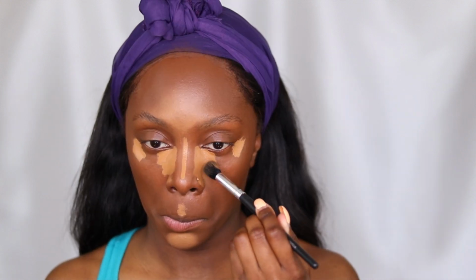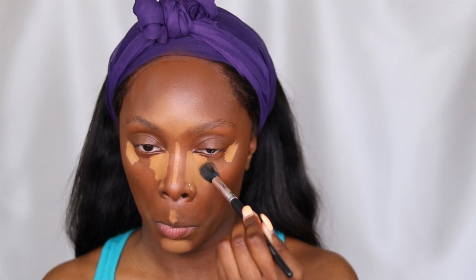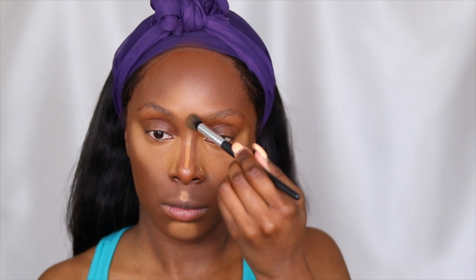So to contour, I am using the Juvia's Place Shade Stick in the shade Katsina. When Challen was doing Jayda's makeup on live one day, she did this really nice trick where she angled her brush, and ever since I've seen her do that, I've also been doing my contour that way as well. And then to blend my contour with the foundation, I'm just using that foundation brush. For concealer, y'all already know it's the oldie but goodie, my Morphe Fluidity Concealer in the shade C445, and I am just blending that out.